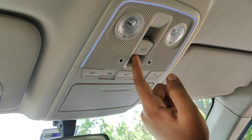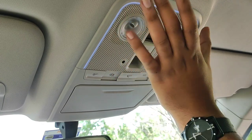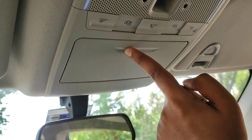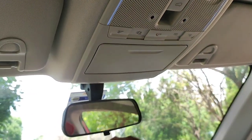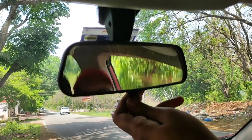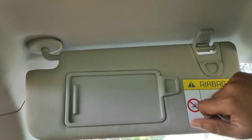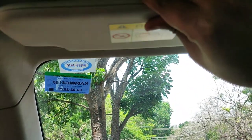In the overhead console, you'll get a microphone off button for voice recognition, sunroof open and close button, center cabin lights and ambient light, emergency calling button which is SOS, and then a sunglass holder is also available. And in the IRVM, you get a manual anti-glare mirror option, but not the auto dimming one. If you want auto dimming, then you have to opt for AX7. Then you get a small mirror for the co-passenger as a vanity mirror, provided only at the co-passenger side but not at the driver side.